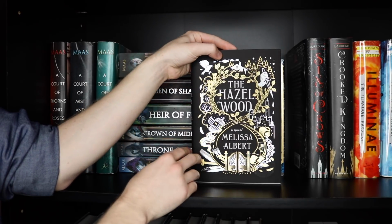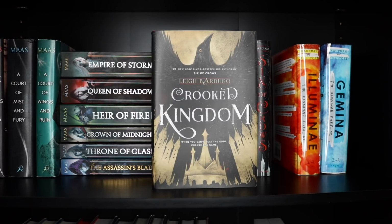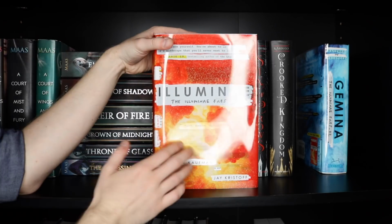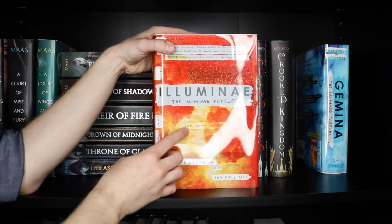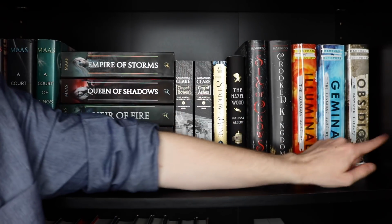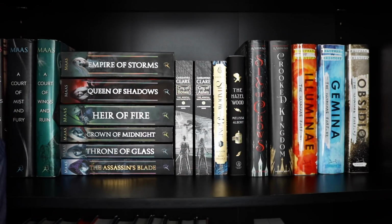Then I have The Hazel Wood by Melissa Albert, Six of Crows by Leigh Bardugo, the sequel Crooked Kingdom by Leigh Bardugo as well, Illuminae by Jay Kristoff and Amie Kaufman, which you guys know after Sarah J. Maas's series, this is my favorite series, the sequel Gemina, and the last book Obsidio, which I forgot to put on the shelf originally because it was sitting on my bed because it's my current read, but I included it in the bookshelf tour, of course.